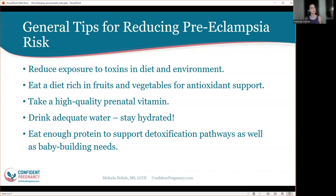So everybody, preferably before pregnancy, but definitely during, you want to reduce your exposure to toxins in the diet and in your environment. There's all sorts of lists for this. I actually have some lists as well, and tips and ways to do that. So feel free to contact me at confidentpregnancy.com or through one of my social media channels to get that as a handout or get more information with that. And I'll probably also do some episodes on that in the future as well.